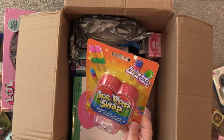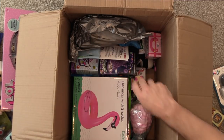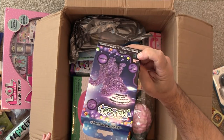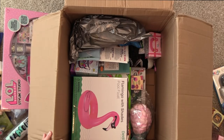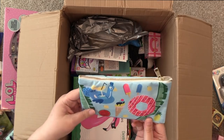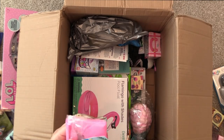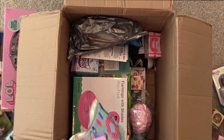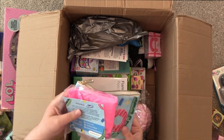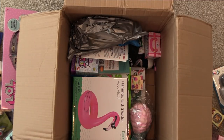The Ice Pop Swap. This looks like another game, a card matching game for kids. Okay, ooh. This is from Orb. This is the Molecules. This H2Go. Hello, summer. Oh wow, this is a cute little zipper pouch. What is in here? Oh, it's a blow up toy. It looks like it might be a flamingo or something. Oh no, it's a beach ball. I just thought flamingo because it was pink. That's a really cute case that it comes in too. And now we have a pool toy, which is perfect for summer.